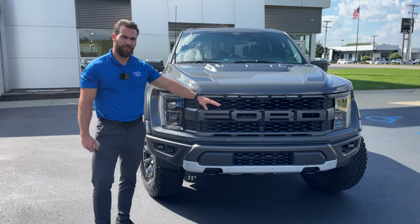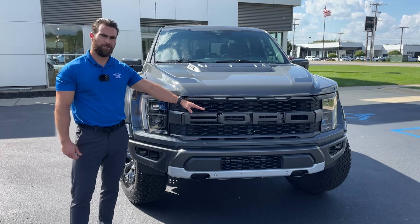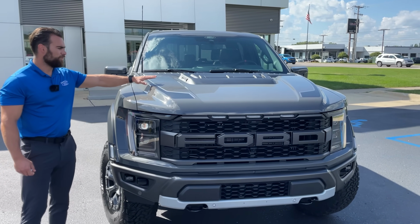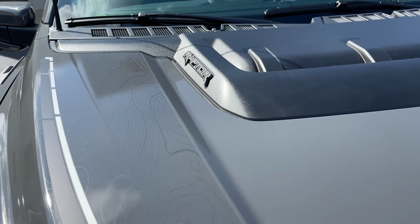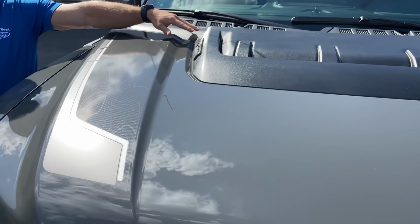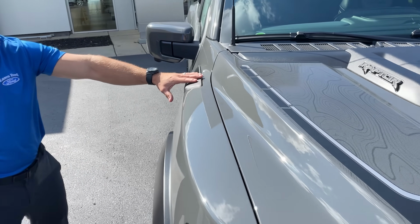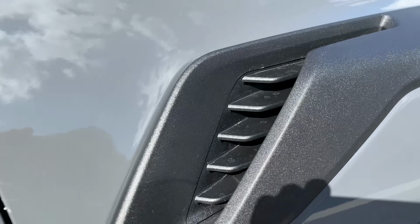This is the active aero shutters behind the grille to help aid in cooling and fuel economy on this vehicle. Coming up to the hood here, we've got some awesome decals. Ford upgraded their hood and they actually have active cooling within their signature Raptor hood here. As air flows through, it cools and comes out right here on the side, which is an awesome feature.